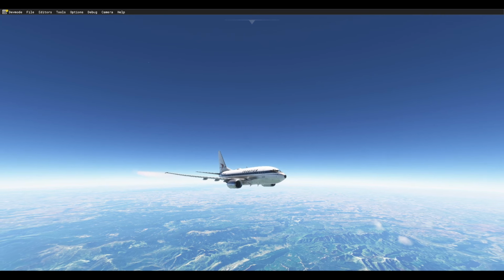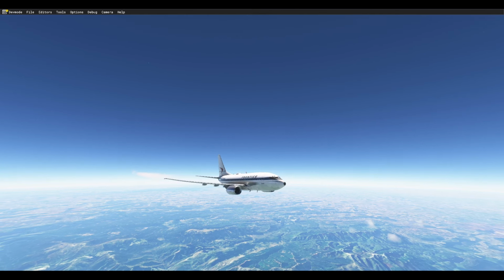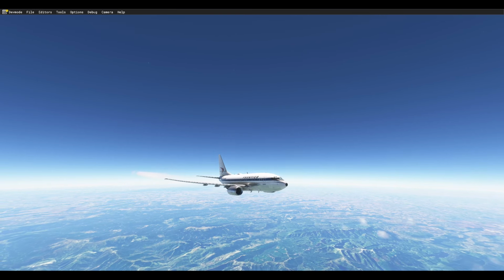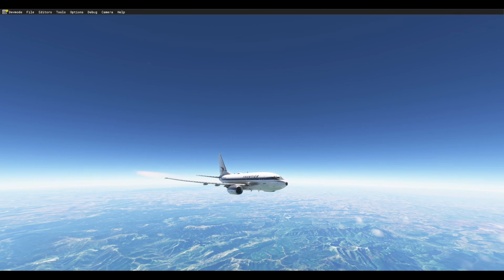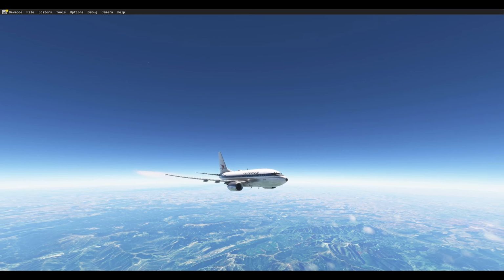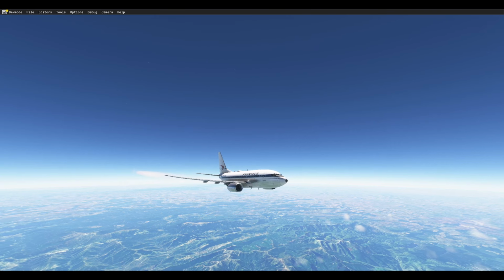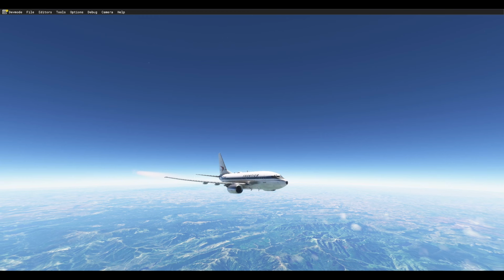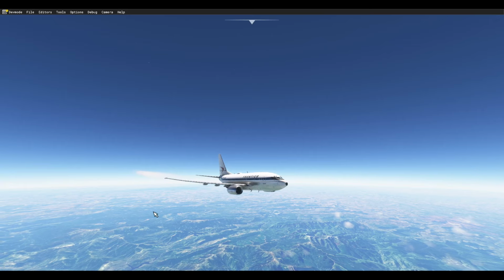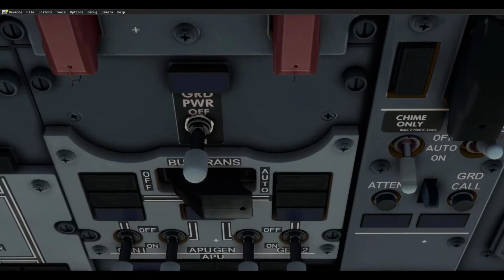There are some screenshots on the screen right now of what it looks like when you use the default ones. The value: for $34, that is an incredible amount of realism. A study level aircraft that has custom physics that aren't just taken from a base aircraft or a different 737. I mean, why would you not get this if you wanted a 737 and you couldn't afford an 800, a 900 or a 700? Yeah, the 600 is a bit shorter and doesn't have as much range, but seriously, come on, this is incredible. Look at the detail, these high resolution textures and everything. It's incredible.